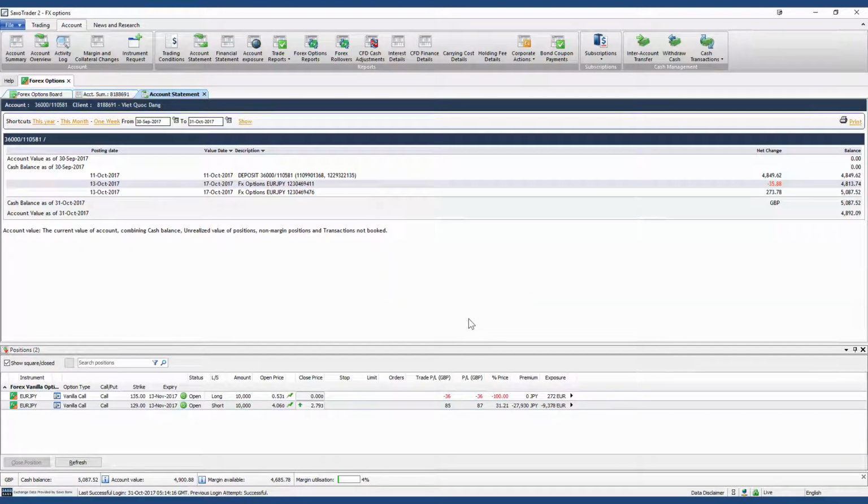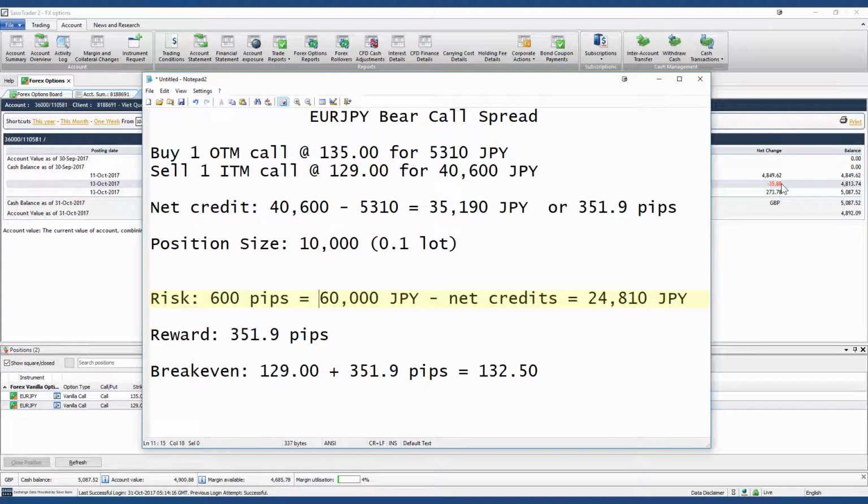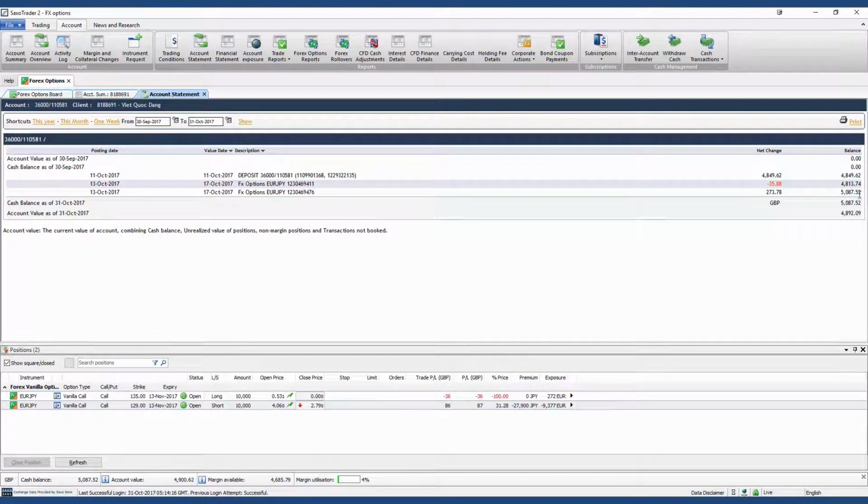Just to show you what I mean by receiving and paying for credits. I started the account with that much. This is what I paid in British pounds for the out of the money call. 5,310 yen works out to be that much in pounds, and this is how much I received for selling the in the money call. So 40,600 yen works out to be 273.78. That's my net credit, and I have already received it. As you can see, it has already been credited to my account. So the cash balance right now is that much. But the account value, of course, is going to be fluctuating until the trade finishes.